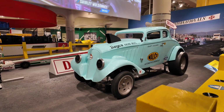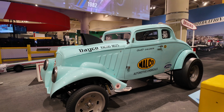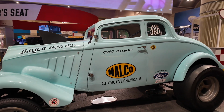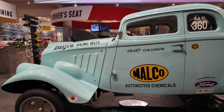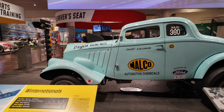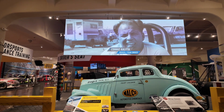And I'm sure you saw this car in the background, and I can't leave here without at least mentioning it, that this was a Willys-bodied gasser owned and tuned and driven by Ohio George Montgomery, who just recently passed away. Ohio George Montgomery was from the Dayton, Ohio area and was huge back in the 60s. Back when my dad was into hot rodding, Ohio George Montgomery, that would have been a big deal back then.